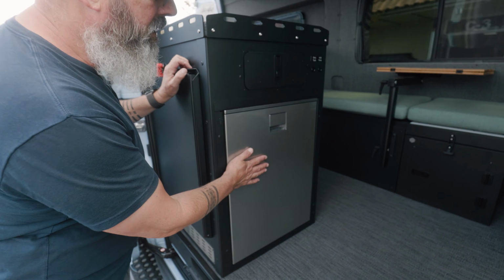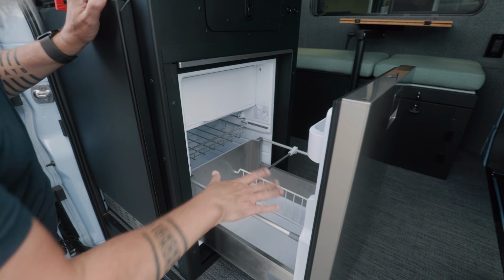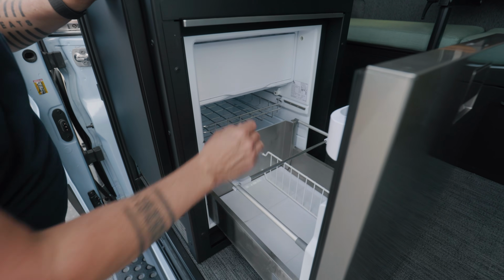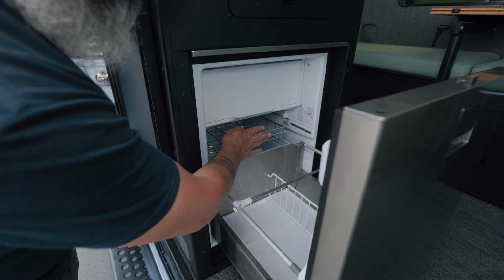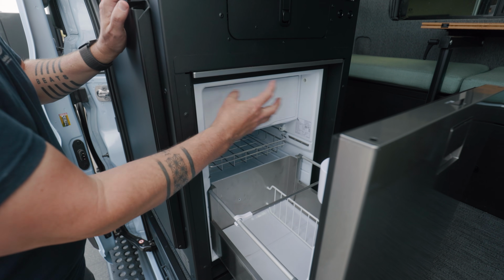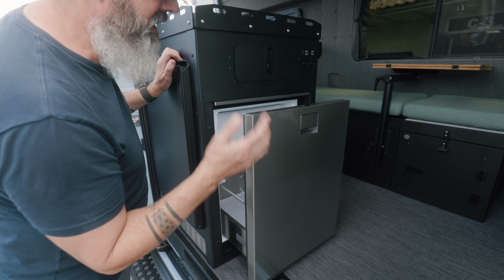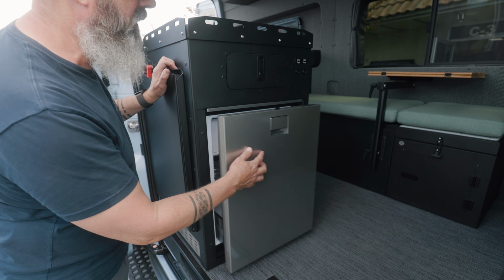Front of the galley, we've got our DR85 fridge. This is a drawer style 85-liter refrigerator. Plenty of capacity in here for several days worth of food. Another little tray here for other items and a built-in freezer. This thing will hold an actual 7-pound bag of ice and keep that ice nice and frozen for your trip. Really a fantastic fridge, easy to access from outside and inside the van.